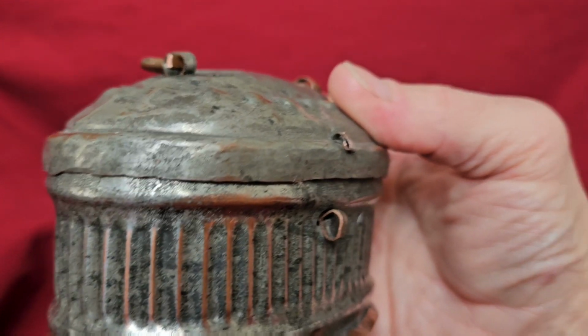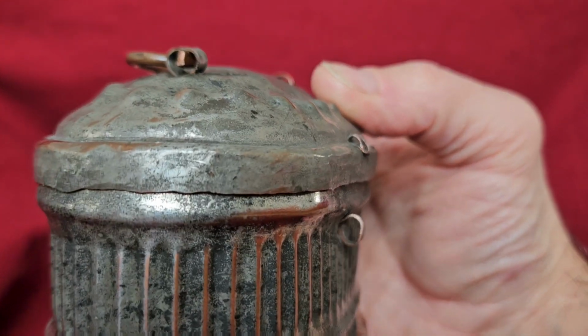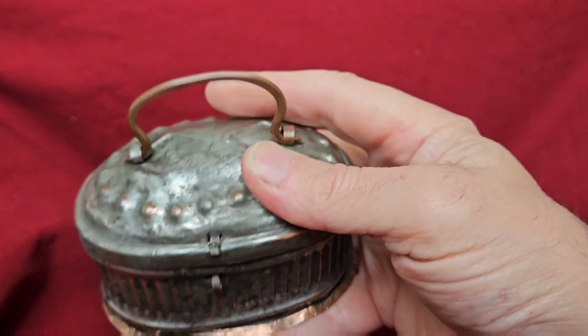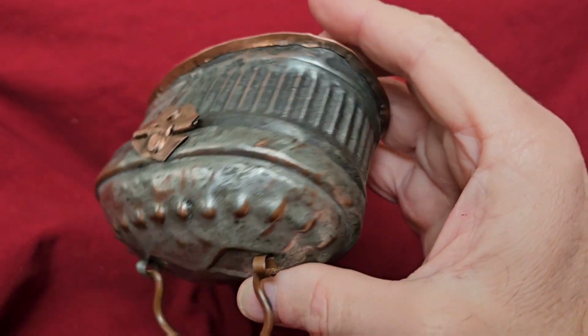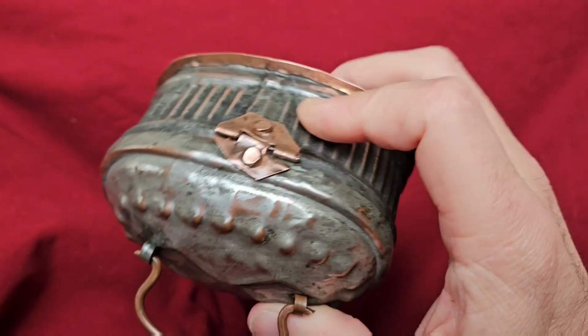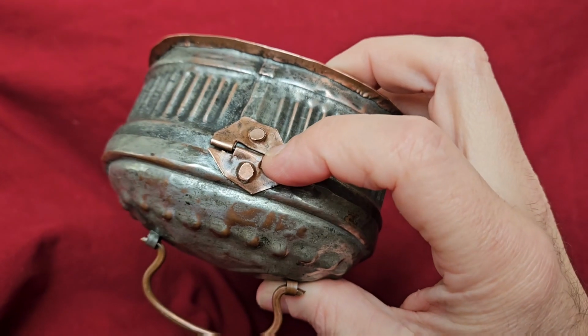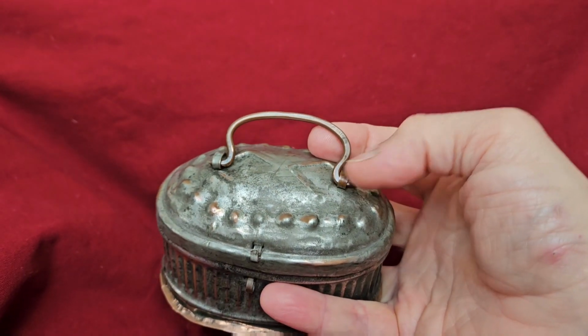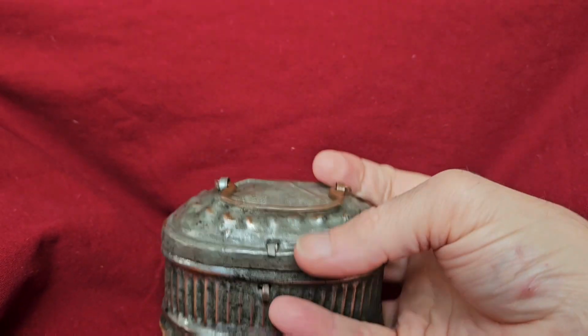There would have been a clasp there originally, and I may just fashion up something from copper to clasp that, but I just scrubbed it up with some baking soda and a toothbrush, old toothbrush, took a lot of grime off this thing, and then oiled with 3-in-1 oil. That hinge there, copper hinge there, as well as oiling around this handle here.